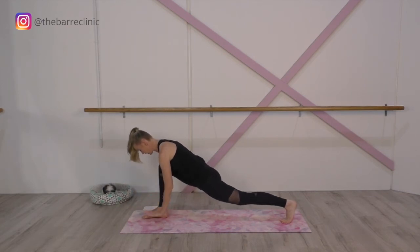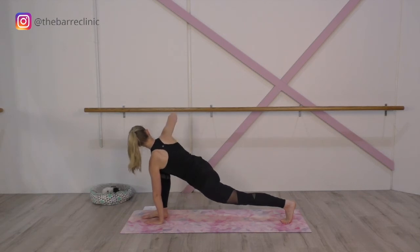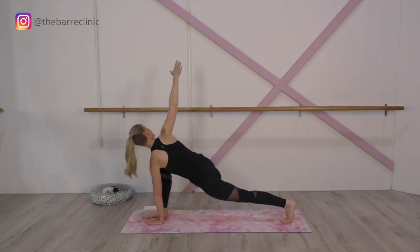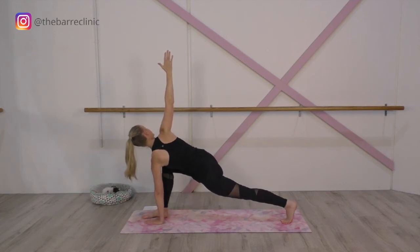I want you to place your left hand on the inside of your right foot, and your right hand comes to the knee. So you've got the option to stay just here, or you can lift that right arm all the way up to the ceiling for a lovely long lunge with a twist. Three rounds of breath here. Press out the underneath shoulder, engage through the abdomen.